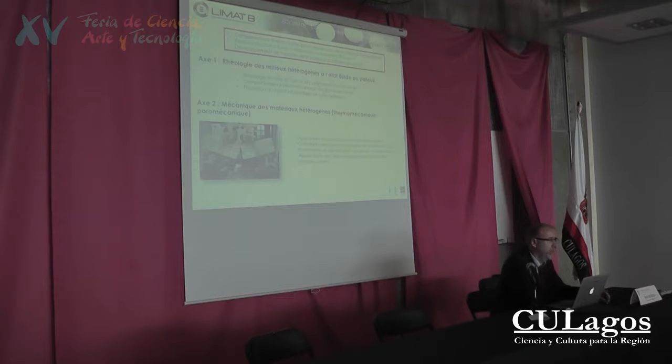Another team of mechanics is working mostly on civil engineering. So they are dealing with big materials, big structures. Sorry. The difference between what we are doing and the other mechanical team is that we are dealing with kinds of mechanical approaches which are quite different. This one uses macro approaches, as in the other team we are mostly using phenomenological approaches. And the first axis corresponds to the rheology of heterogeneous media, so fluid or not really fluid, and we are dealing with the mechanical relation between shear stress and flow of the material.